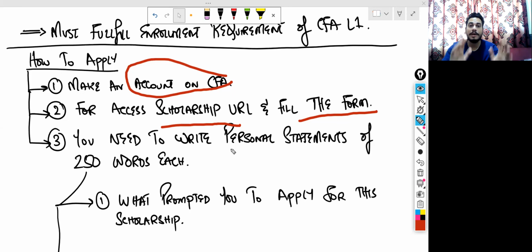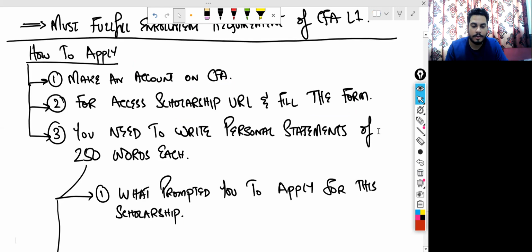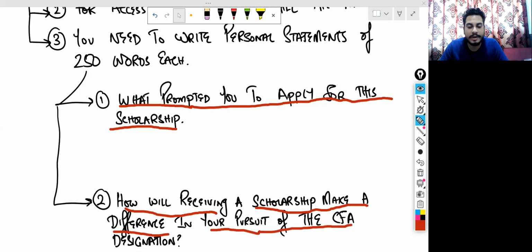Then you are supposed to write 2 personal statements. That is the most important element of this scholarship form. What are these 2 personal statements? One is what prompted you to apply for this scholarship. This is 250 words. The second statement is, how will receiving a scholarship make a difference in your pursuit of the CFA designation? Both statements would be 250 words each, so the total is 500 words.